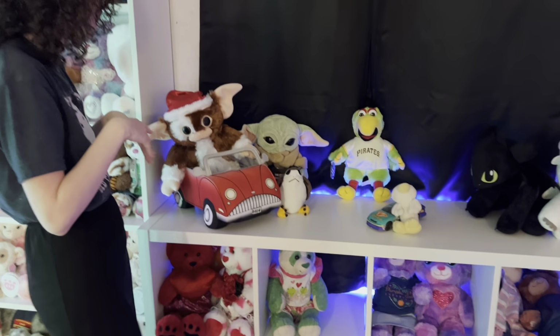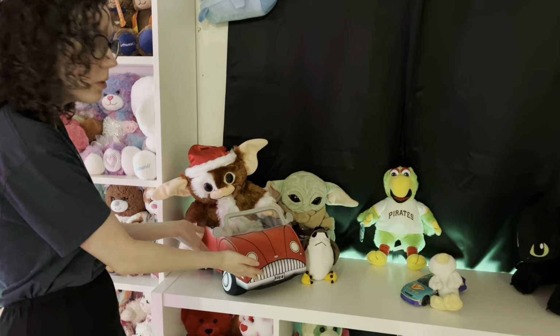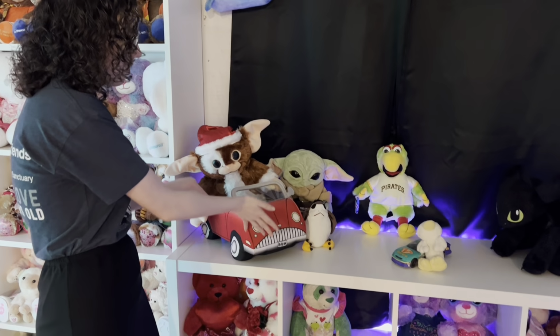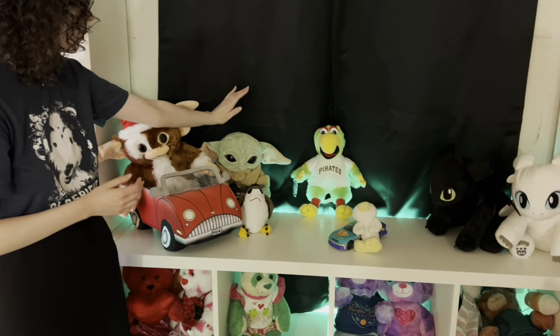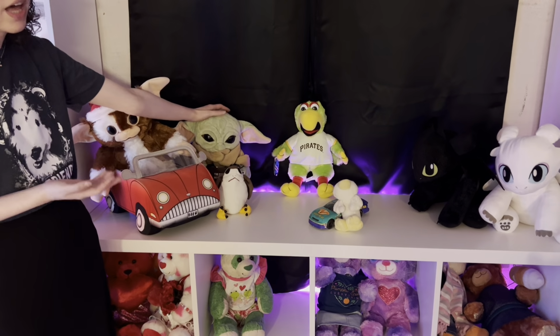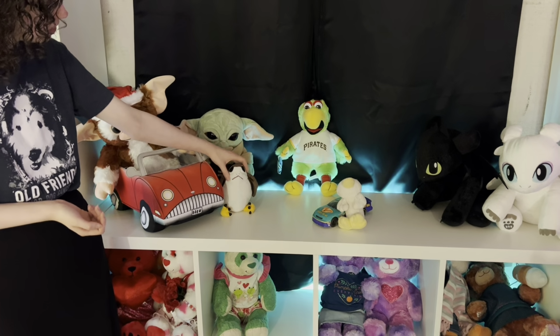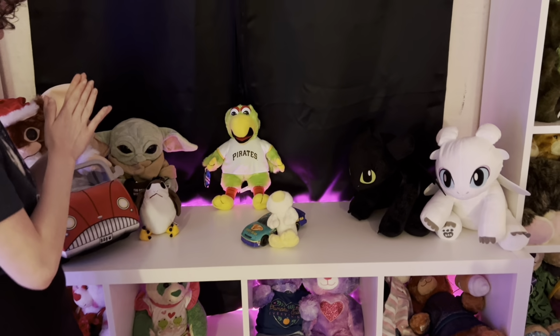Fight me. So moving down, we have Gizmo in his little red car. Have you seen Gremlins? Have you? If so, you know about his little red car. Then we have Grogu. I believe that's how you pronounce his name. I actually haven't gotten that far in the show, but he's cute. We've got a Porg.